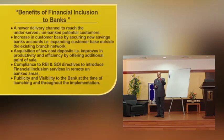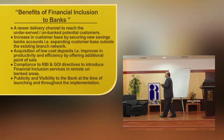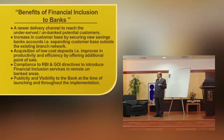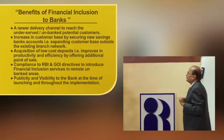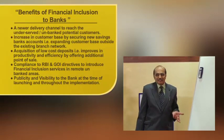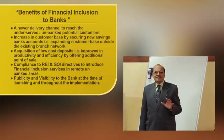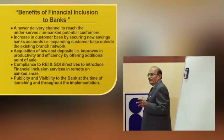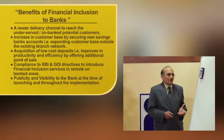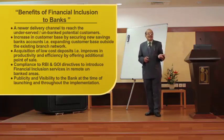Number one, it's a newer delivery channel. He is going to make use of the unbanked centers, which are all potential customers for the bank, and definitely increase his savings bank or deposit base. Customer base can be increased, savings bank accounts can be garnered, and all of us know that for a banker, CASA deposits, that is current account and savings account deposits, are very, very important. Savings account is basically a low-cost deposit, and all bankers are interested in increasing low-cost deposits. So this low-cost deposit is certainly available in the unbanked centers, and definitely it will add to the profitability and productivity of the banker.